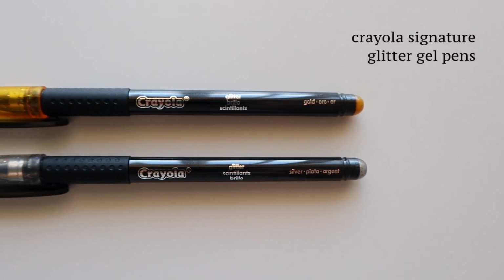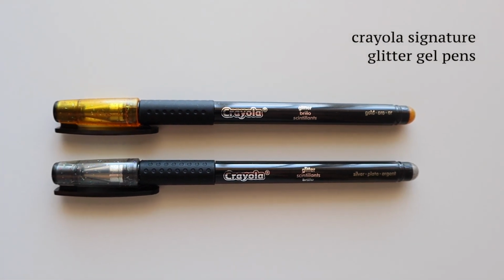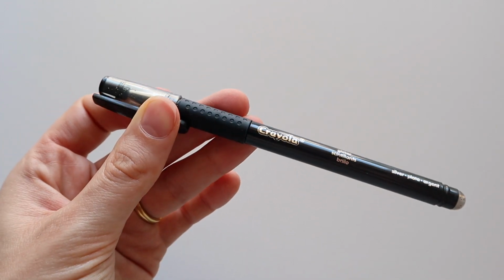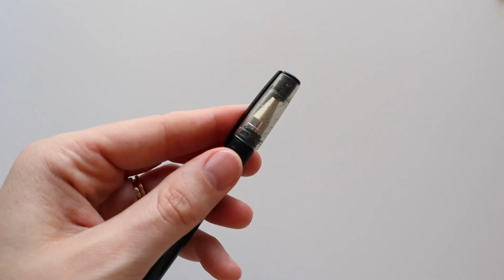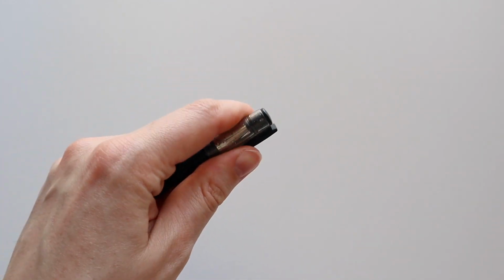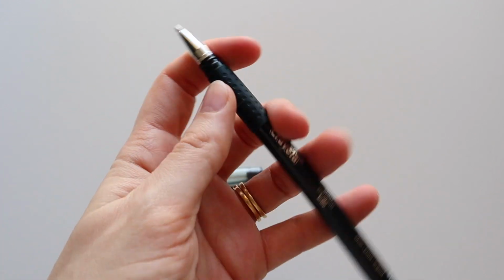So the next few pens are ones that I wasn't really sure how to categorize, so they've got their own separate category. And here we've got the Crayola glitter gel pens, and it comes in silver and gold. They're actually part of one of the signature lettering sets that Crayola has to offer, and you'll see the rest of the items in that set later on. There's some markers and some gel pens there too.